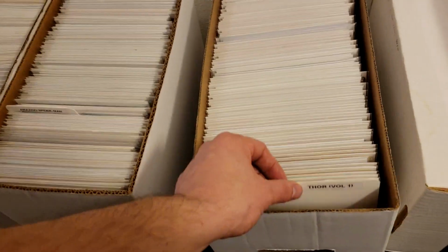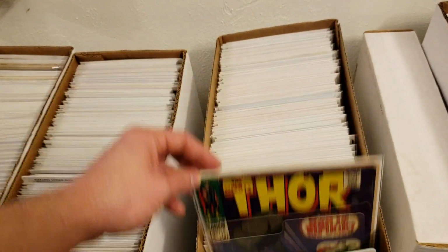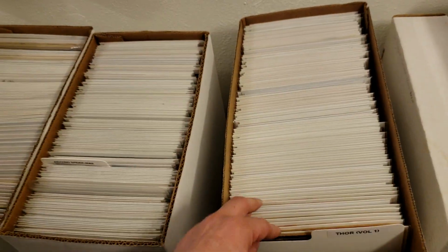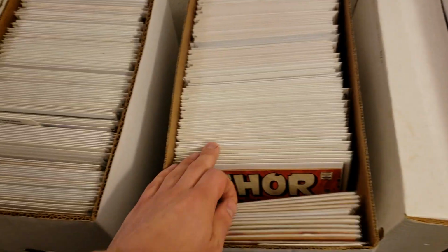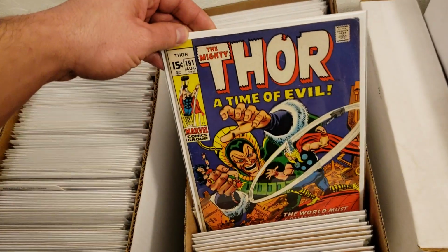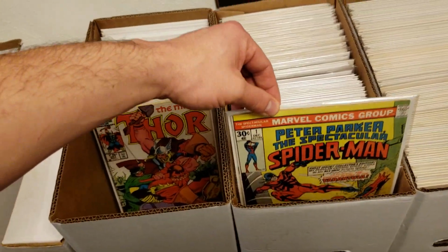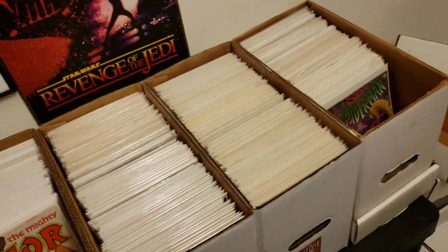I got my Thor Volume 1 run, which I am really, really trying to work on for 2019. It's pretty solid from this point on here. Again, all in nice, fresh Mylar. Beautiful, beautiful, beautiful Thor. And then I got my full Peter Parker Spectacular Spider-Man complete run. That takes 3 boxes. Dang.